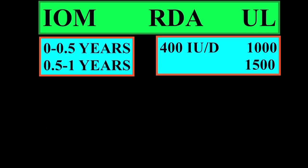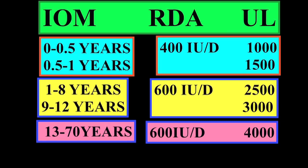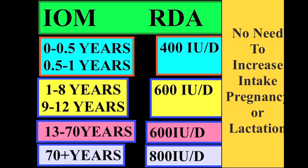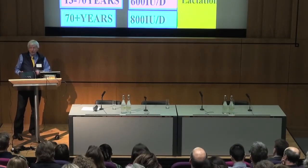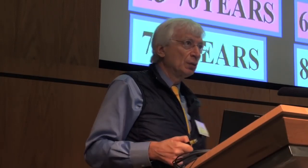So the Institute of Medicine has now come out with its recommendations. During the first year of life, they recommend that children get 400 units. Children above 1 year of age and all adults, 600 units until you're 70 years of age. Then they recommend 800 units of vitamin D a day. But they also conclude this: no need to increase intake for pregnant and lactating women. I think that's a big mistake. Our data are clear on this. 600 units of vitamin D a day will keep a pregnant and lactating woman deficient.